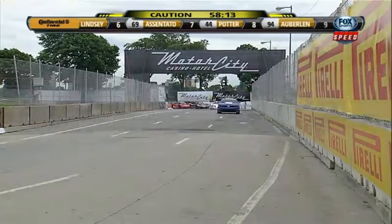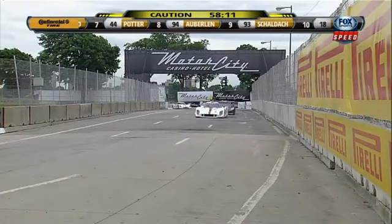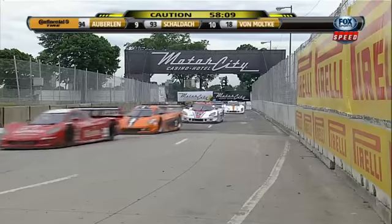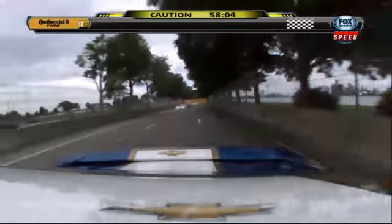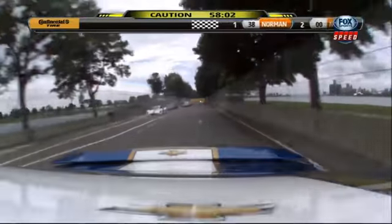Driver changes will be done. And typically, you're waiting on fuel, so if you have been saving fuel, the advantage you may get is that you're going to be released a little bit sooner than the rest of the drivers. And look out for the 5 car. They've got less fuel to put on board to top him up.